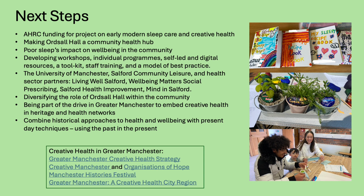We'll work with Living Well Salford, Wellbeing Matters Social Prescribing, Salford Health Improvement Team and Mind in Salford to develop creative health content for groups and individuals, embedding creative health at Ordsall Hall in a sustainable way. This isn't heritage that only looks to the past, but also to the present and future, through history and healthcare then and now.